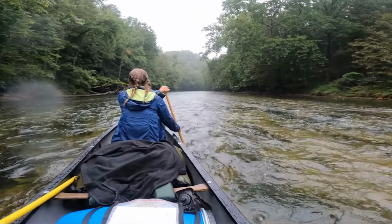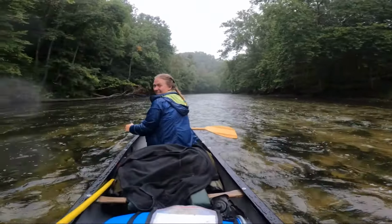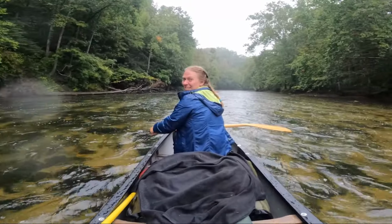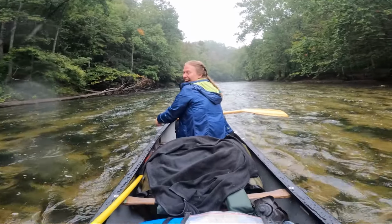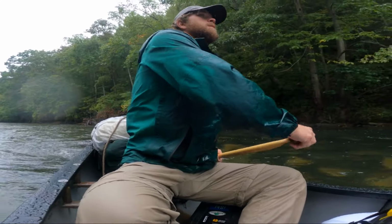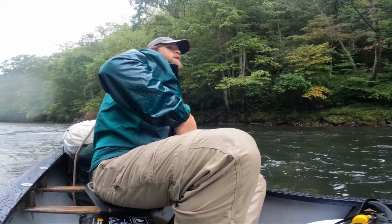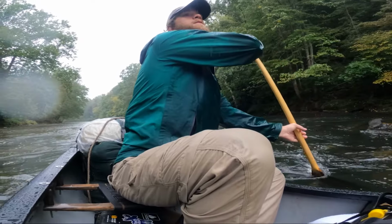Another North Carolina rainy day. How you doing, AK? Little Boy Scout's all dressed in blue, trying to get to heaven at the end of it. Left. There we go. Woo!